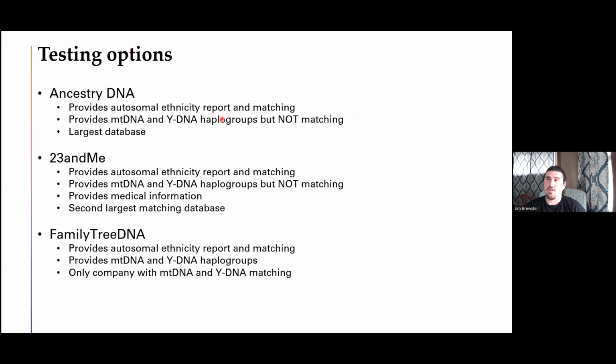They don't, so they provide the haplogroup, but not the matching, but they do also have the largest database by far, hands down. A lot of people have trees on Ancestry as well, so that is a plus to be able to compare people's trees.